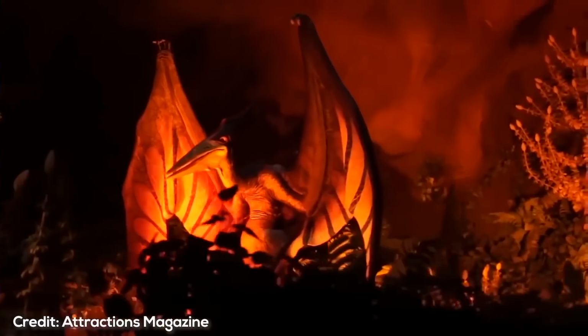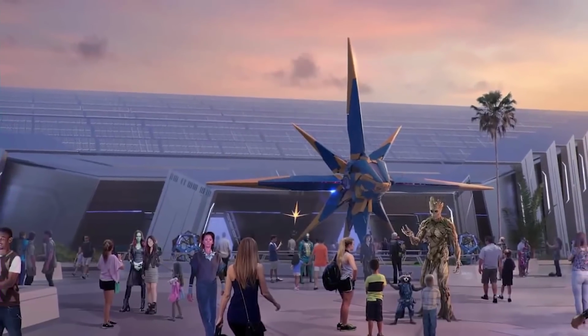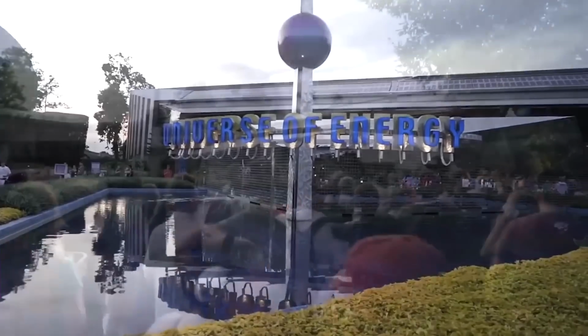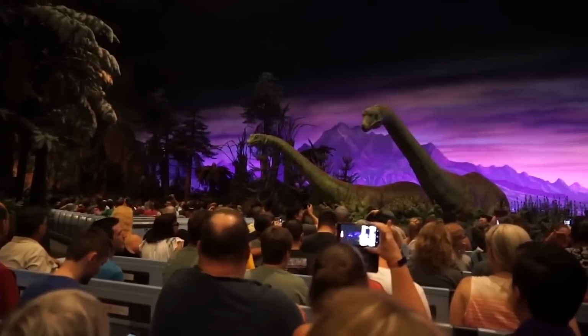In 2014, the audio animatronic of Ellen DeGeneres stopped working. It was removed and replaced with a group of small dinosaurs, and never made its way back into the attraction. Attendance steadily dropped as more exciting experiences made their way into Epcot, and in July 2017, it was announced that Universe of Energy would close and be replaced by a completely new attraction. Less than a month later, on August 13, 2017, Universe of Energy closed forever.